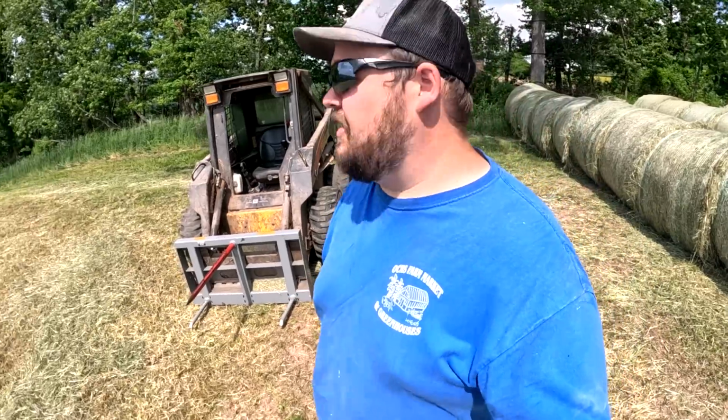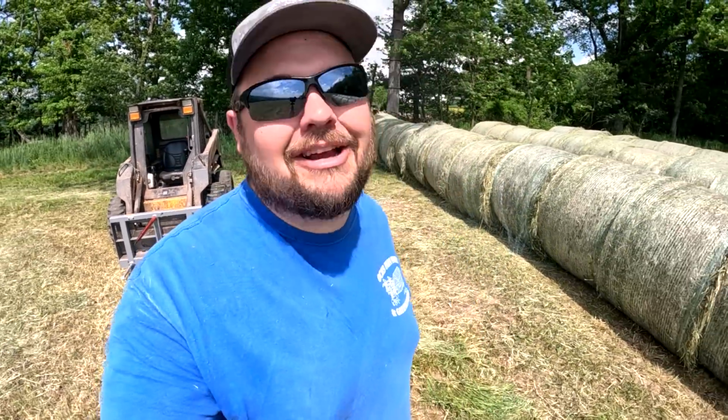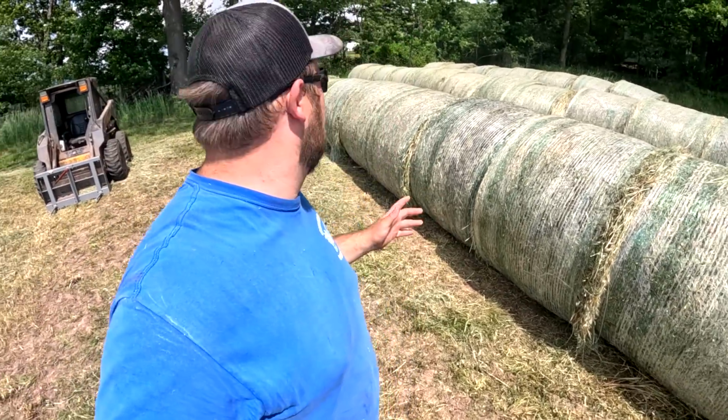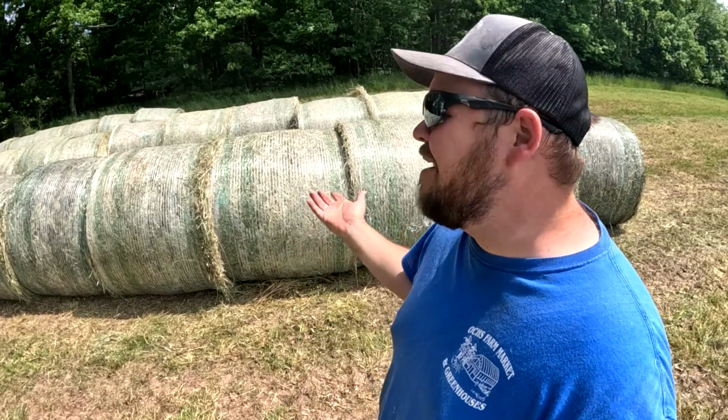We made it over to the other half of the farm, and surprisingly, we beat Dad here. We made good time through the woods. It's a little sketchy at times, but we're okay. It looks like we've got a few bales here. I don't know how many because I didn't count yet. There's 1, 2, 2.5 rows. So I mean, we got plenty of bales.